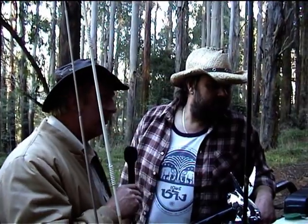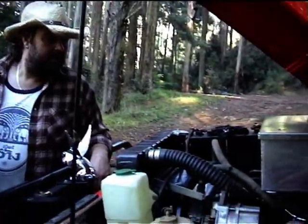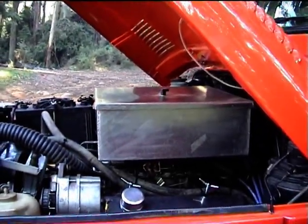The motor's slightly improved, double row timing chain, decked the block and the heads for a bit more compression, and a couple of creature comforts, you know, carpet and what have you, nice little stereo, and that's about it really. And Chris, funny looking airbox, looks more like a bread box there. Yeah, it does a bit.